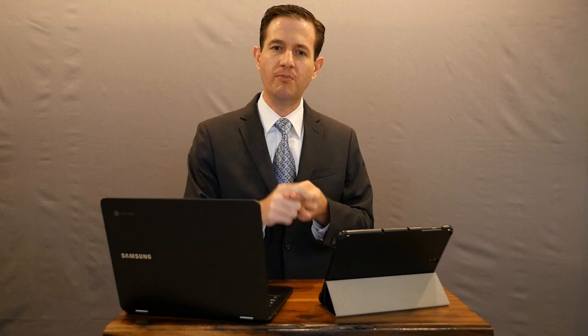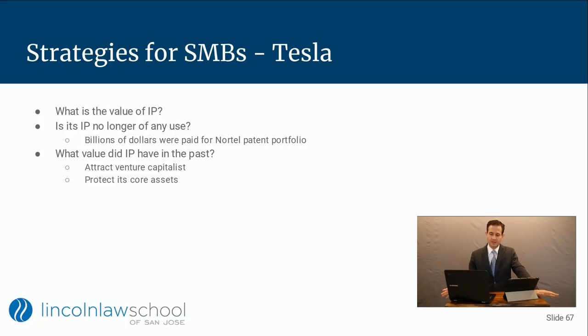And my conclusion by analyzing all of this was that they were interested, one, in having a good public image, and two, where the real money was probably in the patents for the batteries. And that was something that they still retained. So what is the value of IP? Is IP no longer of any use? As I indicated in the past, IP can be used to attract assets, to attract investors and to protect core assets, and it served that purpose at a minimum.